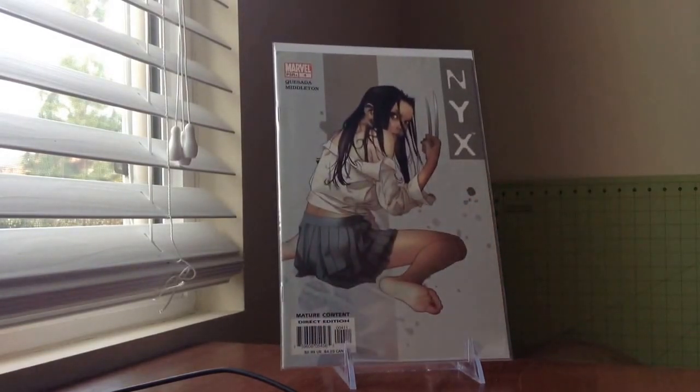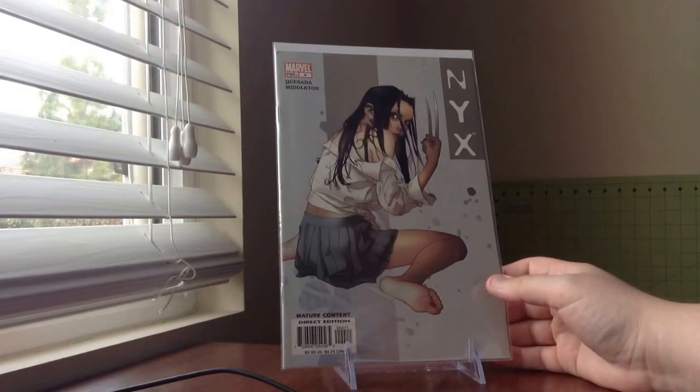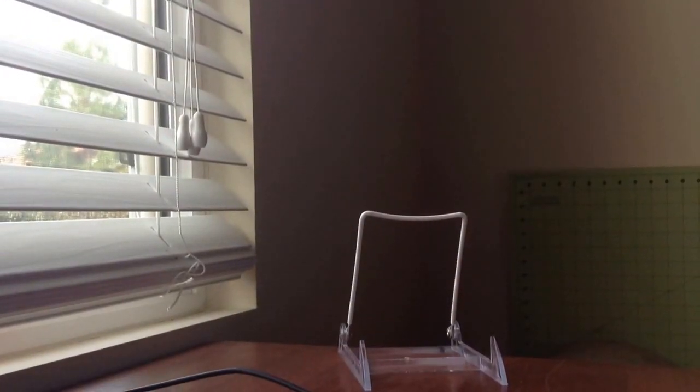I don't know why. NYX number 4, second appearance of X-23. She's starting to get out of reach. Pick up a second appearance. It's like X-Force 2. Get it. And now, the book.